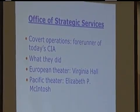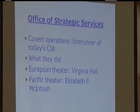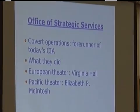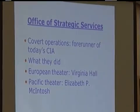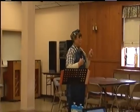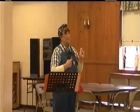The first one was in the European theater. Her name was Virginia Hall. She worked with the French resistance and was given the Distinguished Service Cross for her work. She was known as the Limping Lady because she actually had a wooden leg. She had lost it during one of the operations. Instead of coming home, she decided to stay. And so she made herself up like an old French woman that used to limp.